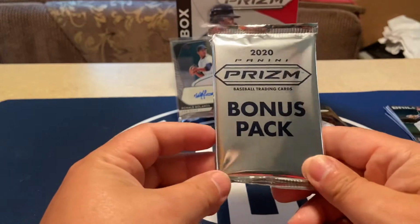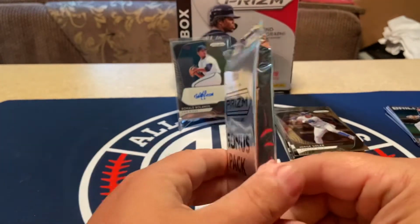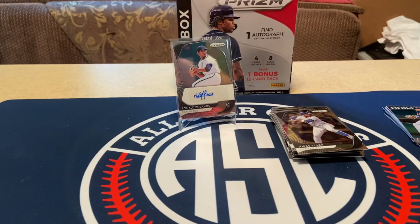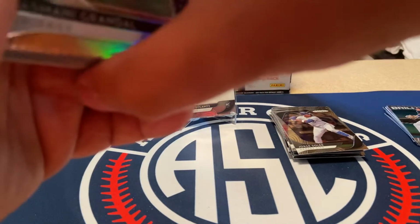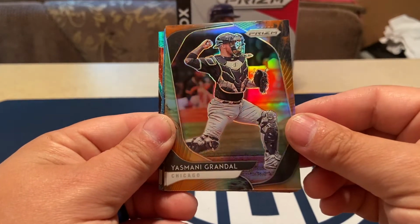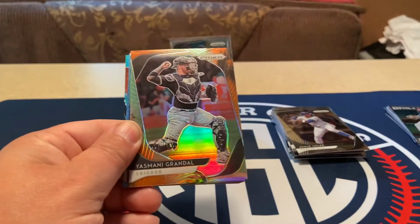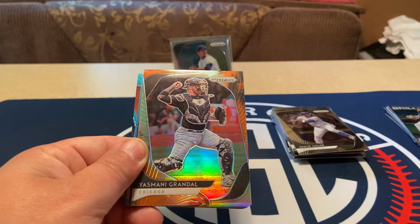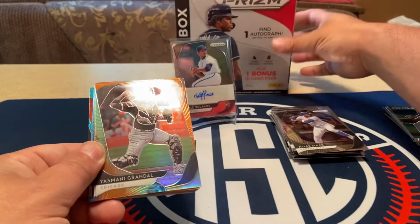Then we're going to finish off the video with this bonus pack, which I'm not sure what's included in the bonus pack. I don't know if you get some colored parallels or whatnot, but I guess we're gonna find out. Alright, so we've got some parallels here. We got a Yasmani Grandal. I'm not sure, let's see. Might be the Cosmic Haze. I'm gonna go with the Cosmic Haze.